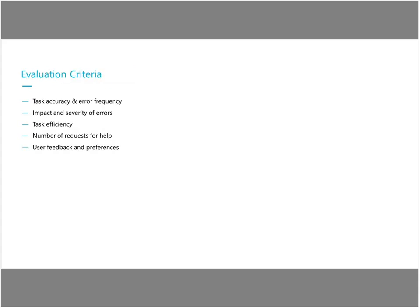The types of things that we were looking at in the data: were people able to complete tasks accurately without error? And if they did commit errors, what kind of errors were those? How frequently did those errors happen? What was their impact and severity in terms of patient safety? We looked at task efficiency in terms of how long it takes to complete tasks with each product. Also, were people able to independently complete tasks, or were they asking for help because they couldn't proceed independently?